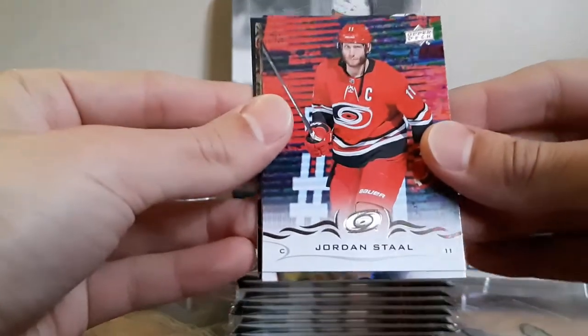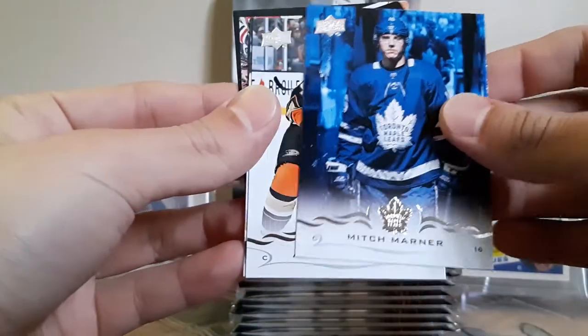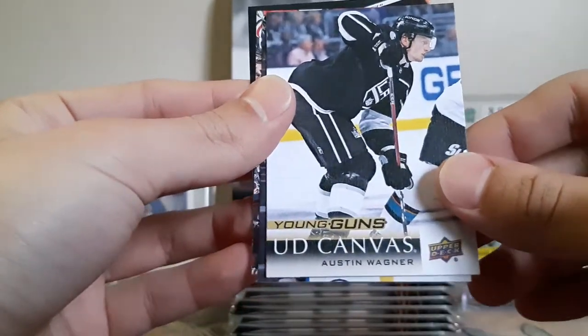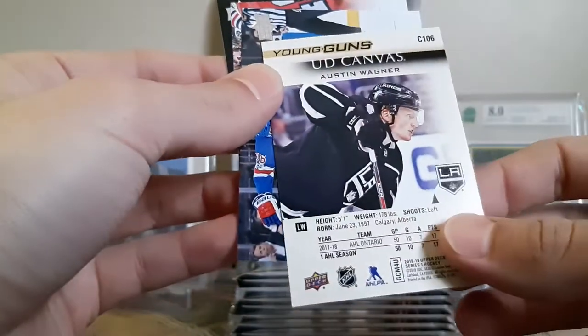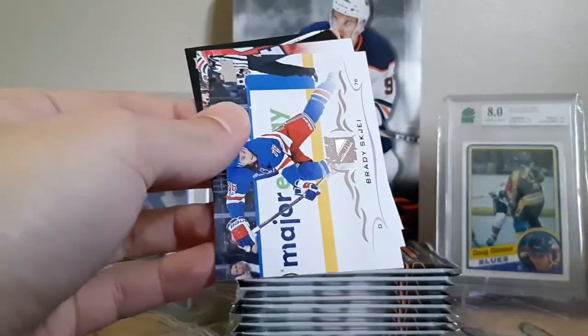Alright. Jordan Staal. Ryan Johansson. Mitch Marner. Adam Henrique. Oh, sweet. We got a Young Guns canvas of Austin Wagner. Austin Wagner, Young Guns canvas. Nice.